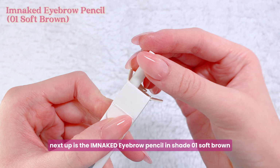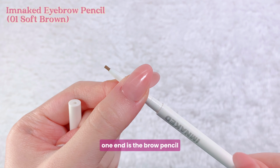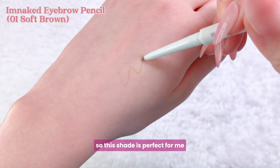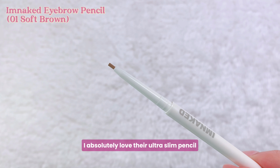Next up is the Imnaked Eyebrow Pencil in shade 01 Soft Brown. One end is the brow pencil and the other end is a spoolie. I have pretty light colored eyebrows, so this shade is perfect for me. They also have two other darker shades. I absolutely love their ultra slim pencil.